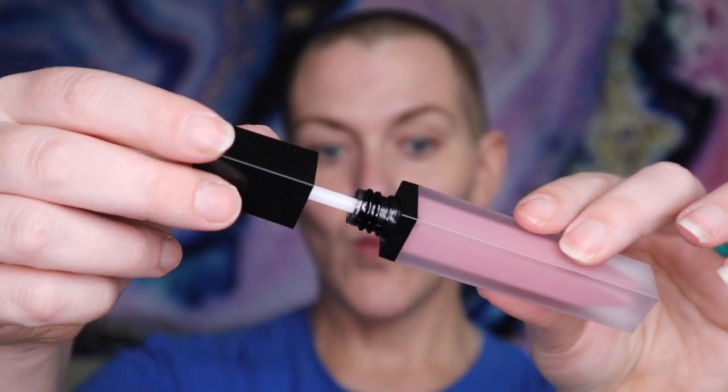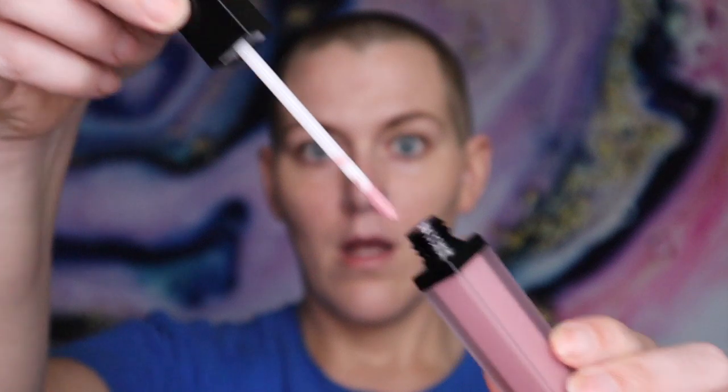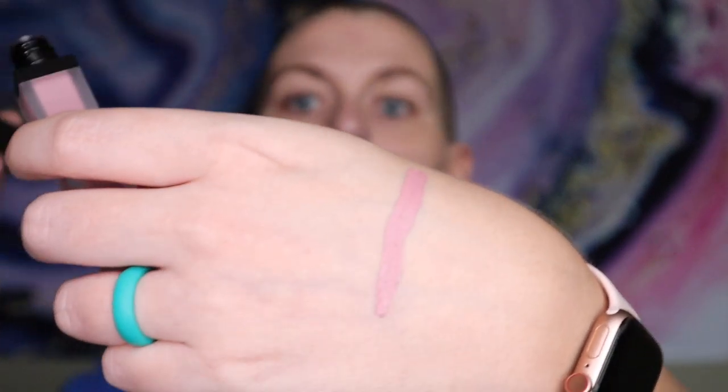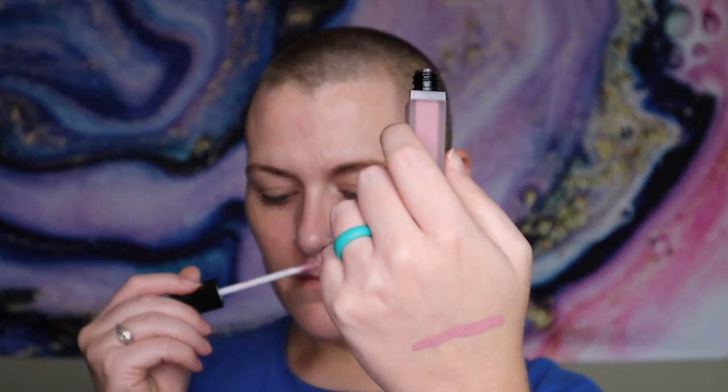So I got this. And let's see what this looks like. Okay, it's very pretty. Oh, I got that in my nose. I don't know if this is supposed to smell like strawberries or if that's like a chemical smell. I really like this liquid lipstick. Hold on, I'm gonna put some on. Not quite sure how I feel about it, but it feels good on. It feels really, really nice and soft. It went on really smooth. It feels like it's hydrating. I don't know if it's supposed to hydrate or not, but it feels like it.